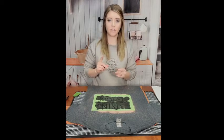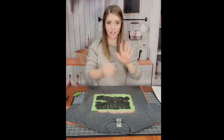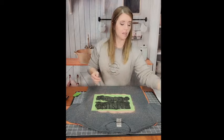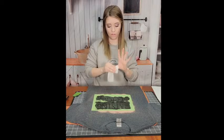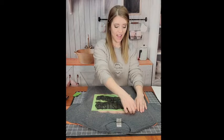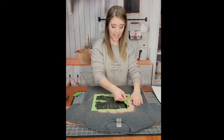Now, very important step. If you have black ink on your hands and you go to lift up your shirt, you might get it on there. So what I recommend is always having a little baby wipe handy and making sure that you have nothing on your fingers. And then right after that, I'm gonna go ahead and peel it up. Are you guys ready to see what it looks like?